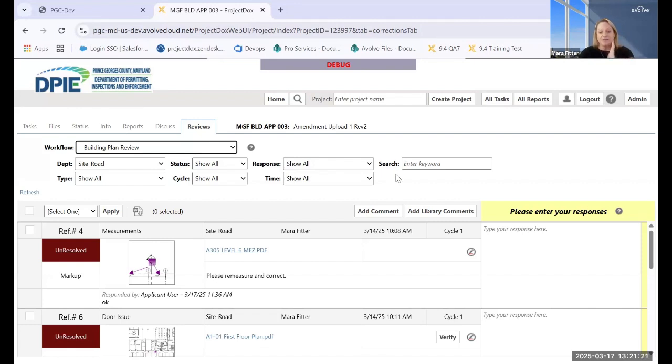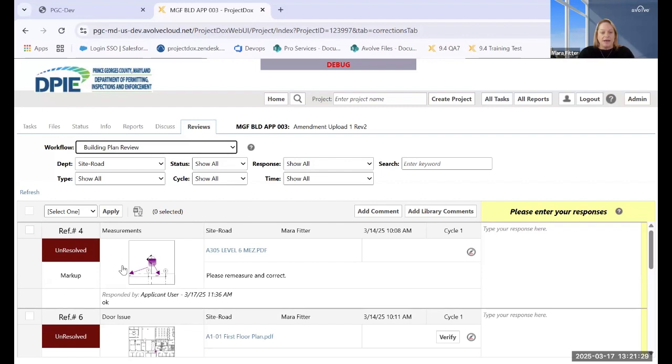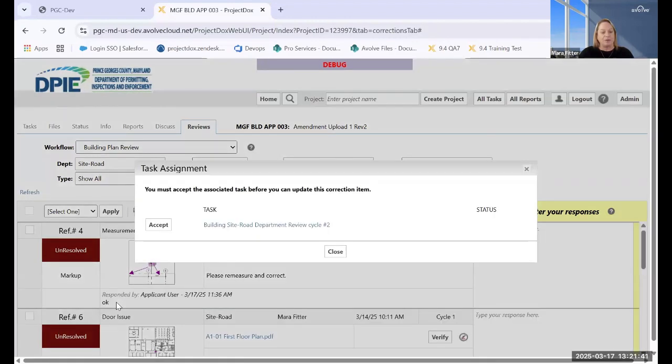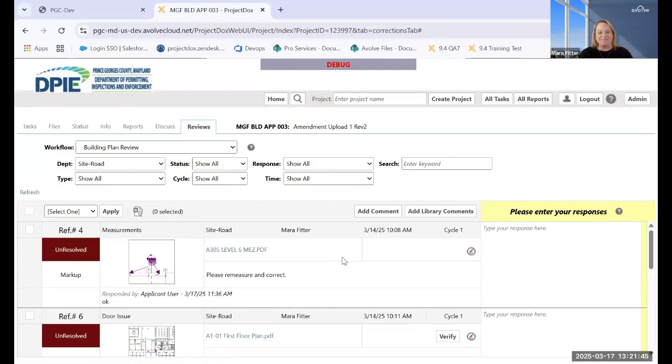Again, this project, the user, the reviewer, has already completed cycle 1, and we can see that they had made a change mark. And so the comments are here for the change mark. And when it went to the applicant, they responded where I just highlighted in blue. Ignore that, and I'll show you what that is in a little bit.